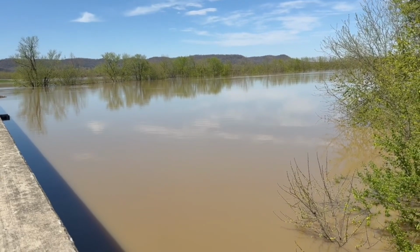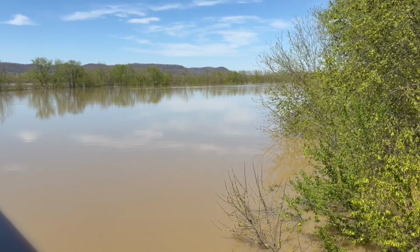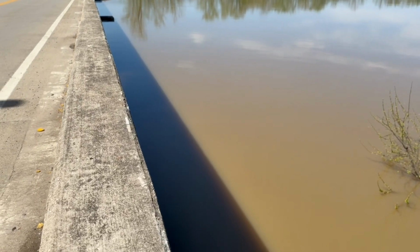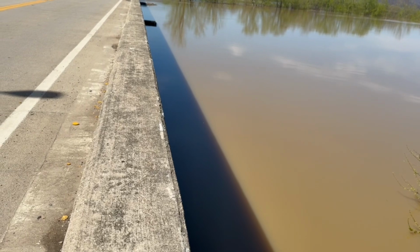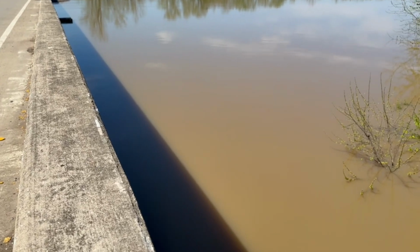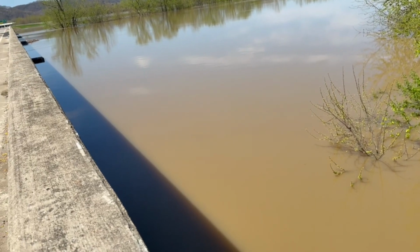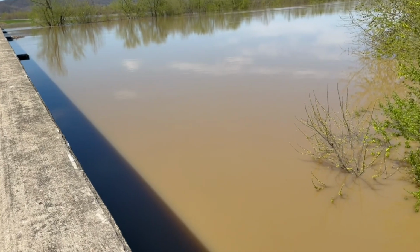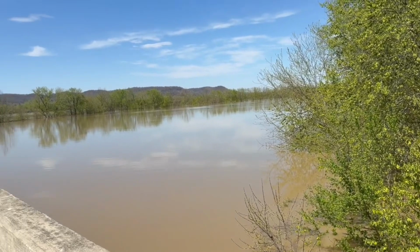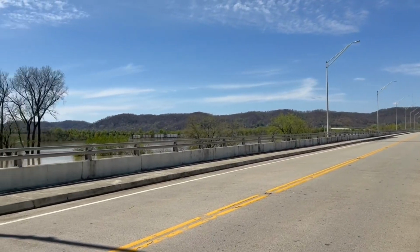Came on the other side of the bridge, looking at the South River, and maybe you can see how far up the water is. And I'm standing on the bridge, by the way, and you can see how close the water is to the top of the bridge. Water everywhere. And you can see out that direction. Over there again.